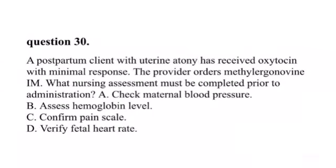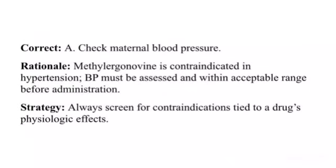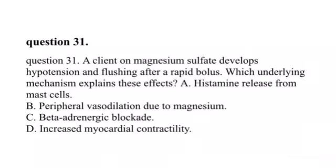Question 30. A postpartum client with uterine atony has received oxytocin with minimal response. The provider orders methylergonovine IM. What nursing assessment must be completed prior to administration? A. Check maternal blood pressure. B. Assess hemoglobin level. C. Confirm pain scale. D. Verify fetal heart rate. Correct. A. Check maternal blood pressure. Rationale: methylergonovine is contraindicated in hypertension. BP must be assessed and within acceptable range before administration. Strategy: always screen for contraindications tied to a drug's physiologic effects.